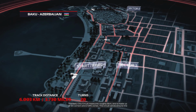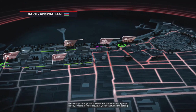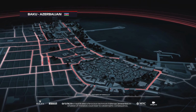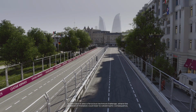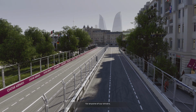The Baku city circuit measures roughly 6 kilometers and it's made up of 20 corners and 2 DRS zones. The circuit winds around the narrow city, through the old town and even brushes against the city's medieval walls. However, as beautiful as the setting is, this track is also a ferocious technical challenge, where the smallest of mistakes could lead to a catastrophic consequence for any one of our drivers.